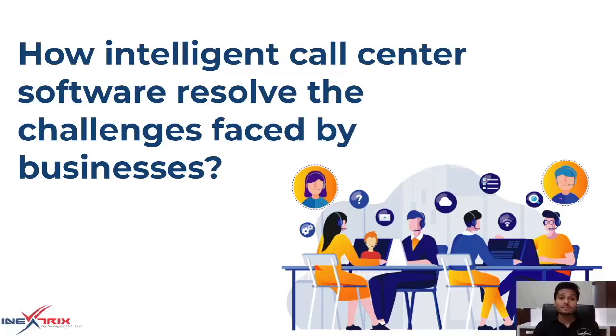So if the software has the omni-channel support or solution, then the agent doesn't have to juggle between multiple tabs or windows. They will just have a single platform or software in which all the channels, such as Twitter, calls, SMS, and WhatsApp, will be coming through. So imagine how easy it is and how it will simplify your challenge.